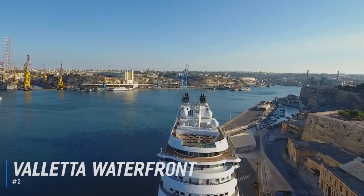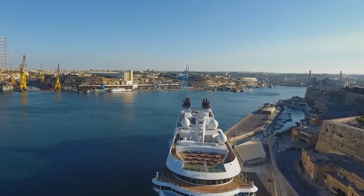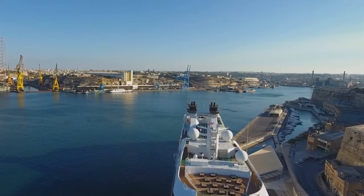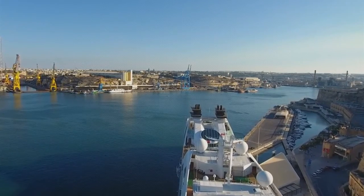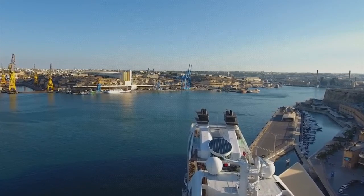At number 2 is Valletta Waterfront. The stunning promenade of Valletta Waterfront was originally built by Grand Master Pinto for the Knights of St. John to use the buildings as stores. A tranquil location away from Valletta's main center, this landmark still boasts the original stores, 19 of which have been converted into restaurants. Visitors can also go for a breezy walk along the promenade and take in the views across the water.